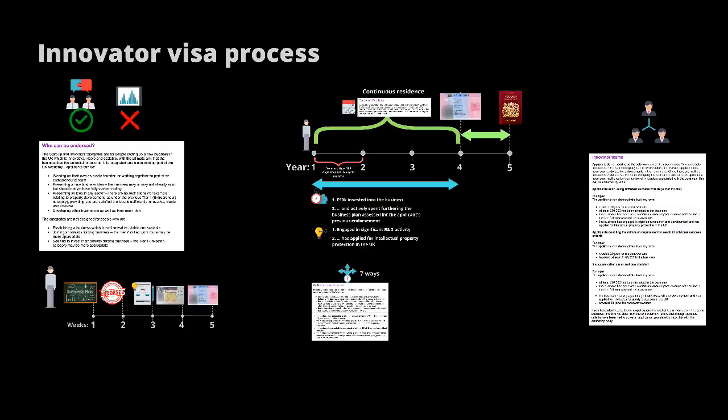I do work with a fantastic partner who helps my clients raise investment for their businesses in the UK and secure grant funding. So touch base with me if you want to talk about that.